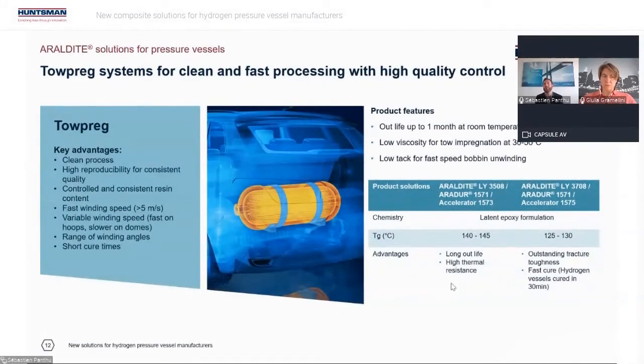And yeah, so another point is that we work on the low viscosity concept to make a very easy and fast tow impregnation, fiber tow impregnation, even at low temperatures like 30 to 50 degrees Celsius. And then the last characteristic is that we work with low tack, because when you unwind, when you are manufacturing the pressure vessel, you need to get fast, and you cannot stick, so the bobbin should be able to release the tow easily.